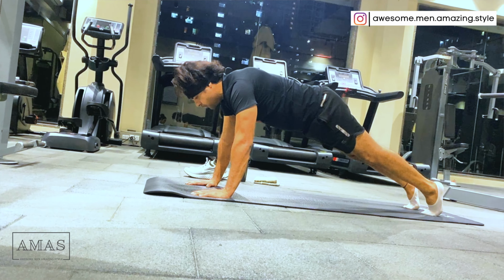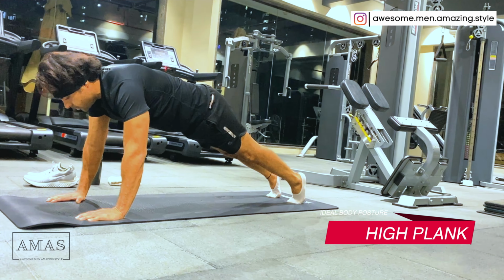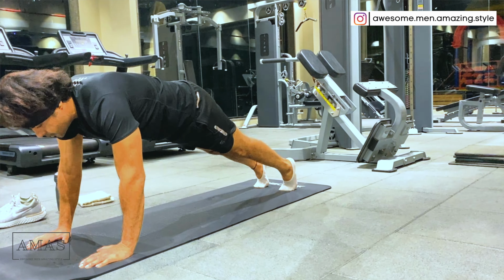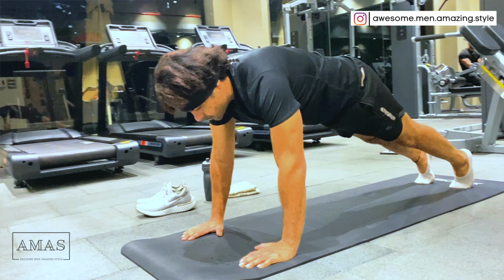The third is the high plank. This is the same position as the push-up, but you don't need to do one. Just maintain yourself at the highest position with your body weight on your hands.